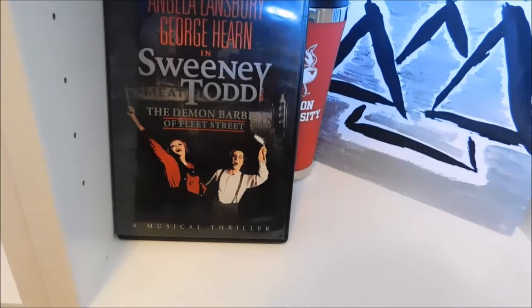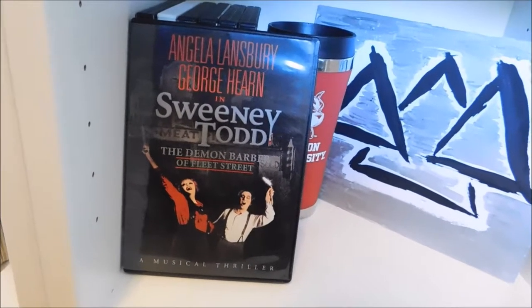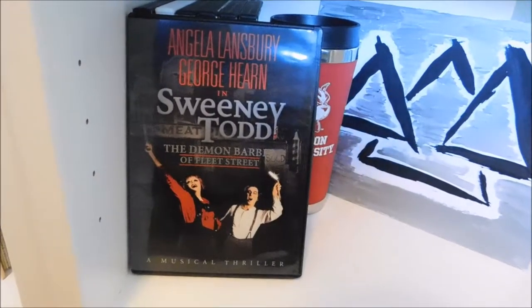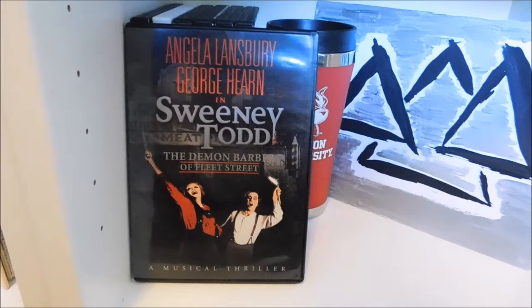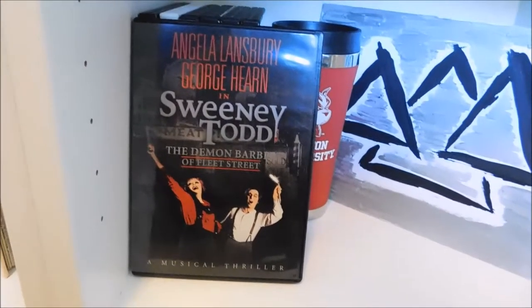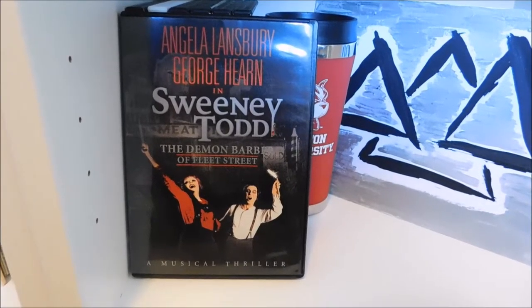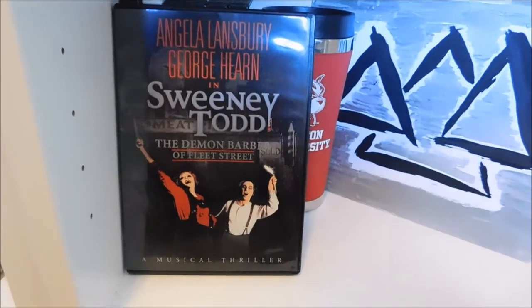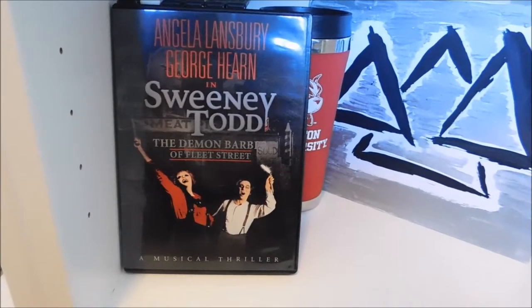We have Sweeney Todd, The Demon Barber of Fleet Street. This is a live taping of the musical, and it's really good. I also highly recommend it. It has a really dark sense of humor, but it's really creepy and scary and funny, and it's actually a lot of fun to analyze and watch. I actually kind of like it better than the Tim Burton film, even though the Tim Burton film will always have a special place in my heart.